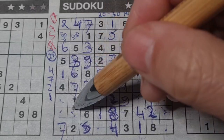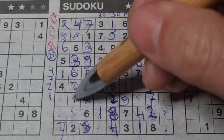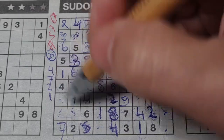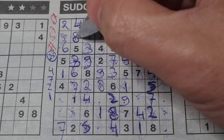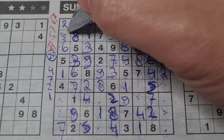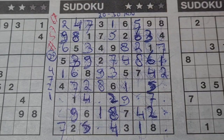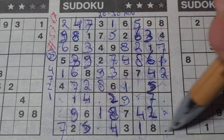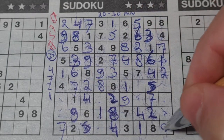Alright, 2 numbers left here in the second column, the 9 and 8. We have an 8 in this row. No 8 there. 8 should be here. And the 9 goes in there. So 1 digit left in this big square for number 9. The 9 in this row, the 9 in the row below. So last row, the only place left for the 9 should be there.